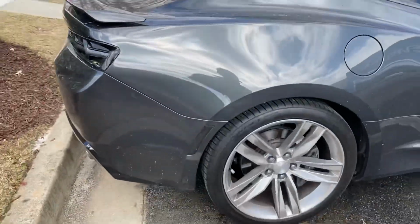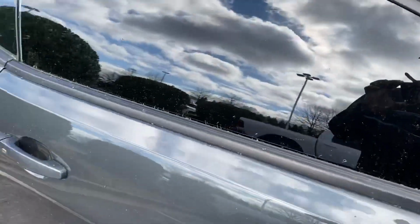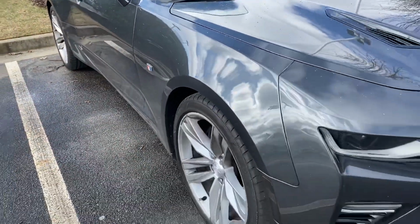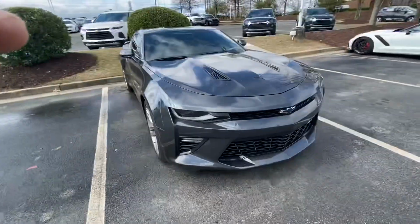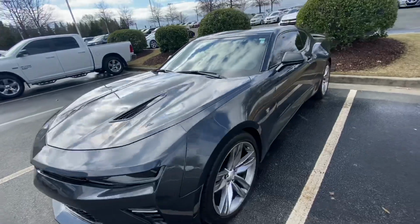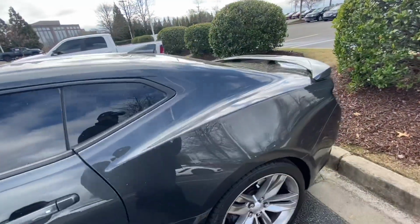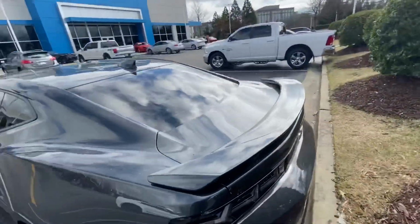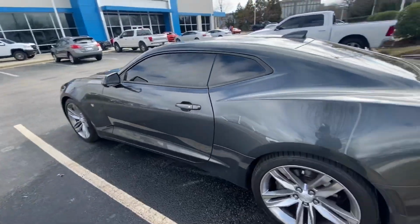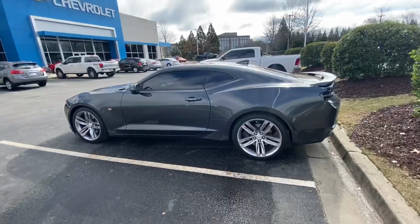If you're in Atlanta, there's a lot of pollen everywhere. This is dirty. It's my baby though. Trying to see what I can get for her as far as trading it in, but they don't have anything.